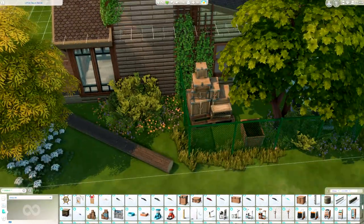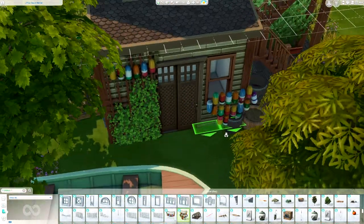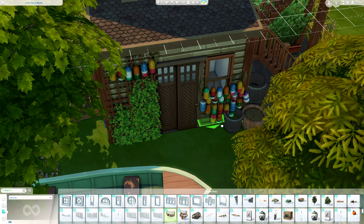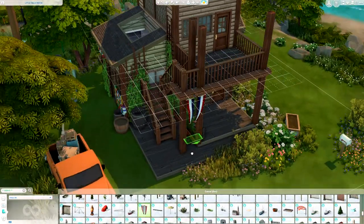Those boxes are from Cats and Dogs, so I can say I used a lot of High School Years and Cats and Dogs for the exterior. And yeah, it just came out so perfect.